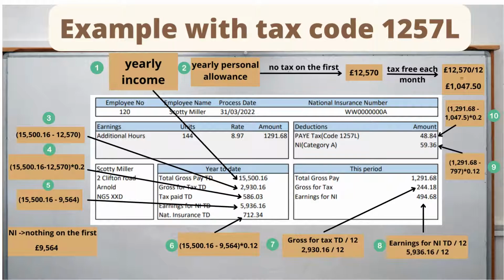As you can see here, the number one is yearly income, and the number two is yearly personal allowance, no tax on the first £12,570, tax-free each month is £1,047.50. The number 3 is the difference between yearly income and yearly personal allowance. The number 4 is tax paid to date. It's the difference between yearly income and yearly personal allowance, and then times 20%.